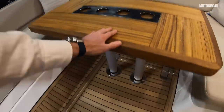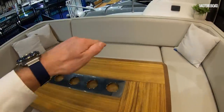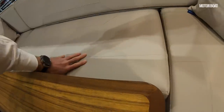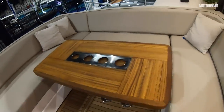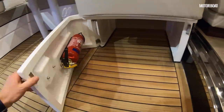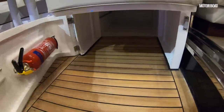Table here. Now this is on detachable legs, so you can take that table out and tuck it away under here. You can see even under these seats there's masses of storage. So you can see there's a big storage locker there. That whole table will fit in there if you just want to keep it nice and open. And there is also access under here. You see that swings open, so you've got a fire extinguisher there, but there's also more storage under the seat.